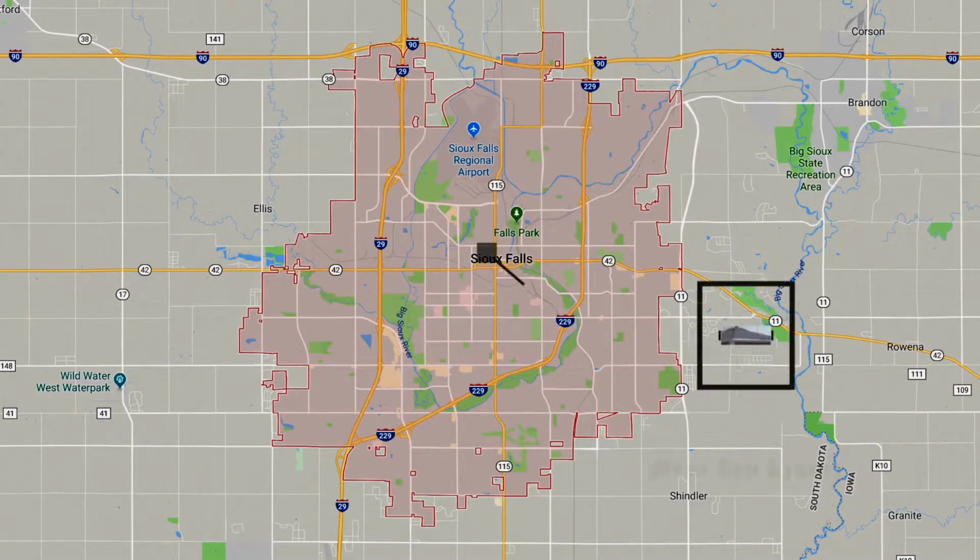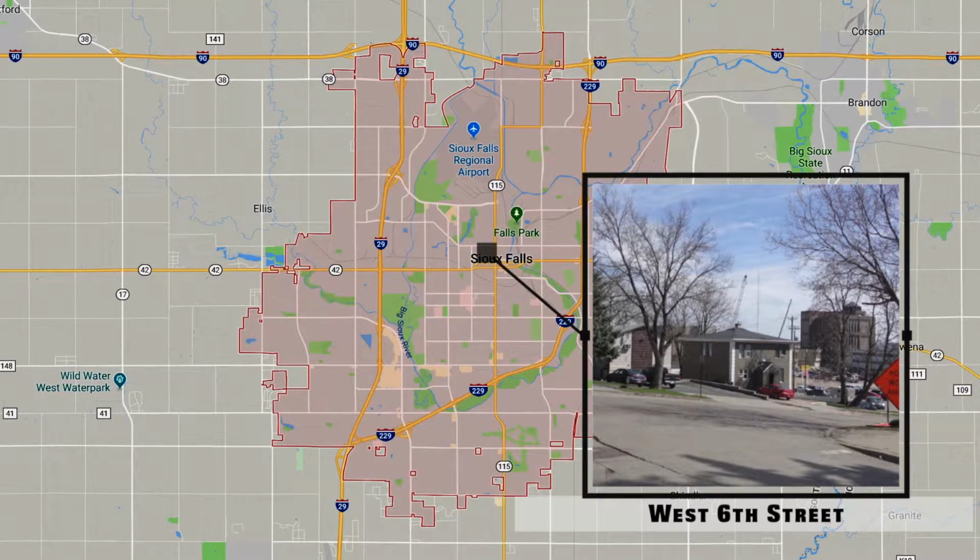And we'll jump to number 5. Looks like a rezone from the RT1 single family residential to the R2 townhome and residential. That's at West 6th Street, just west of downtown.